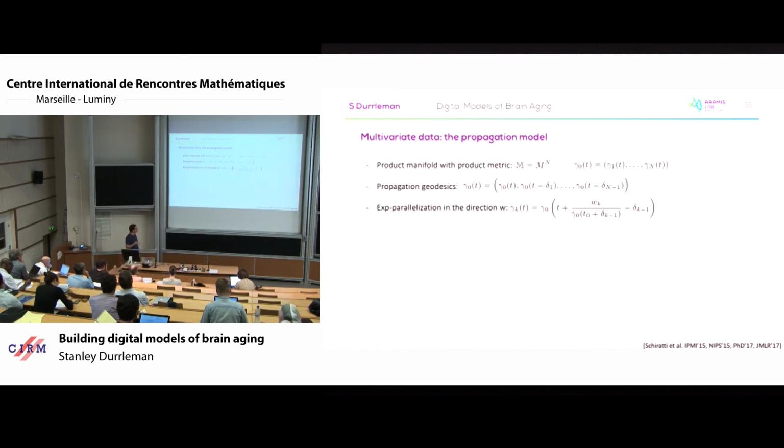So of course, we don't want to limit ourselves to one measurement, so we can have a series of measurements. And that's quite easy to do. If you extend a 1D manifold into an ND manifold, you can just make the product manifold and have the product metric, which at the end makes your population average geodesic a 1D geodesic on each coordinate. And here we are interested in a specific question, which is what is the specific ordering at which specific events occur during the disease progression.